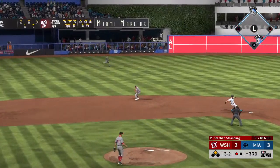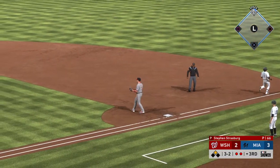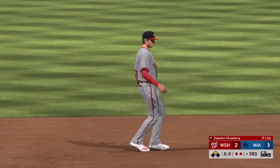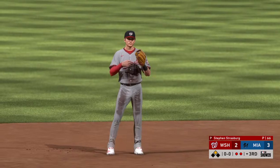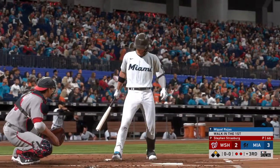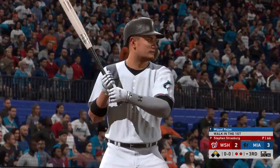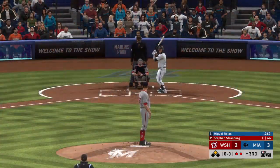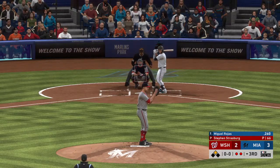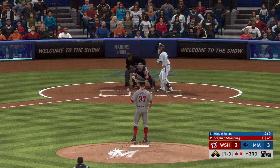Hot shot on the ground is short. Turner fields it cleanly. And a bit of a high throw that time, but no problem over there at first as they record the out. Now batting, the shortstop, Miguel Rojas. He drew a walk his first time up. Strasberg comes set. Here it comes. Ball that looks there.